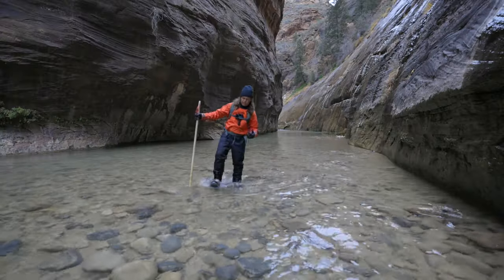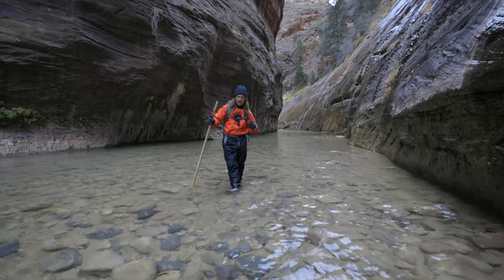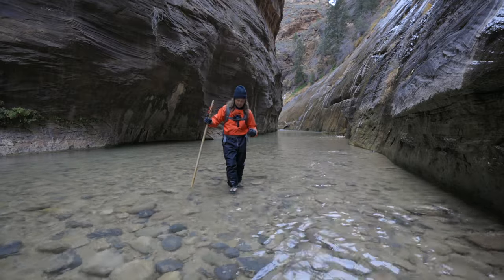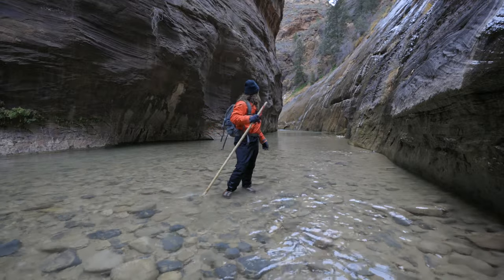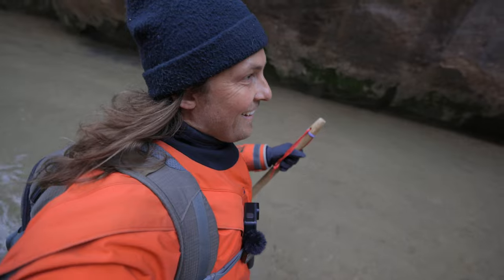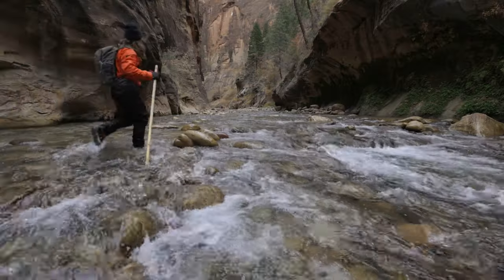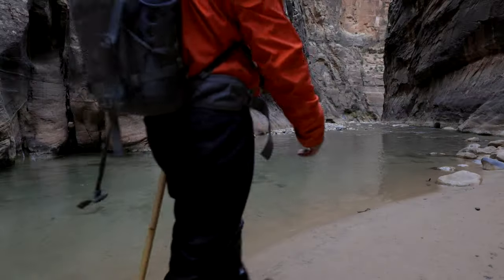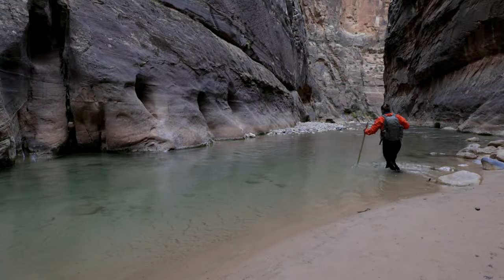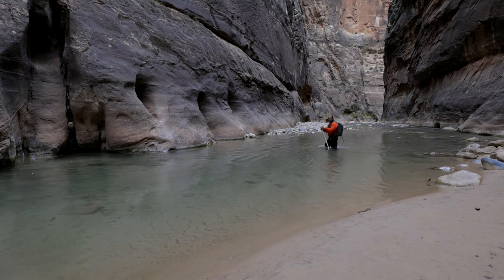You could feel the water temperature through these boots. The boots are not waterproof. I have double neoprene socks on, and that keeps your feet warm, but you can still feel how cold the river is. This is awesome. This is where you need the stick, because some of these rocks are a little bit slippery, so it's like having an extra leg. Also, you can check to see how deep the river is in areas.